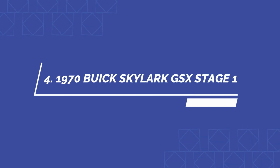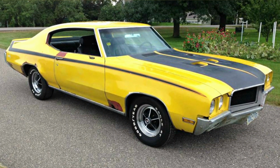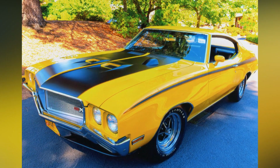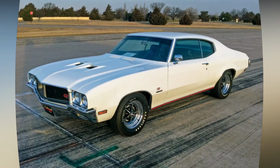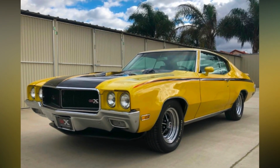4. 1970 Buick Skylark GSX Stage 1. Motor Trend said that the GSX Stage 1 upgrade made the already good GS 455 even better and more track-focused. They also said that it was the fastest American production car they had ever tested. The special edition model, of which only 687 were made in total, had upgraded engine parts, a dedicated graphics package, and a few aerodynamic changes to the bodywork that made it easier to move through the air.